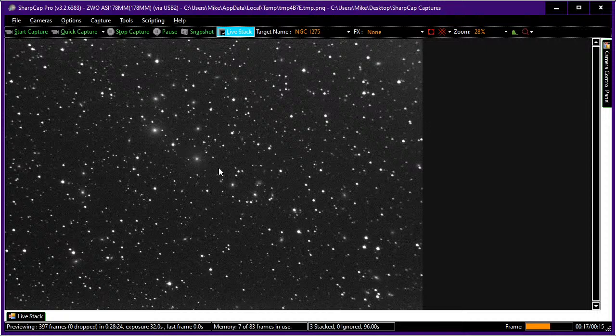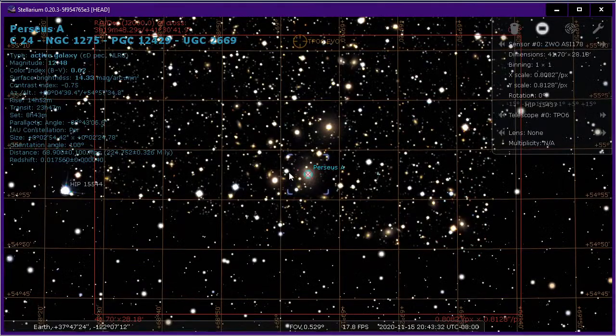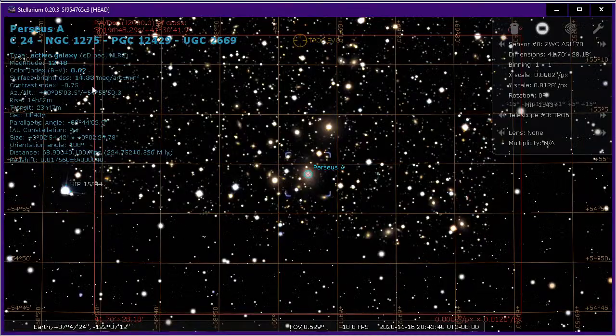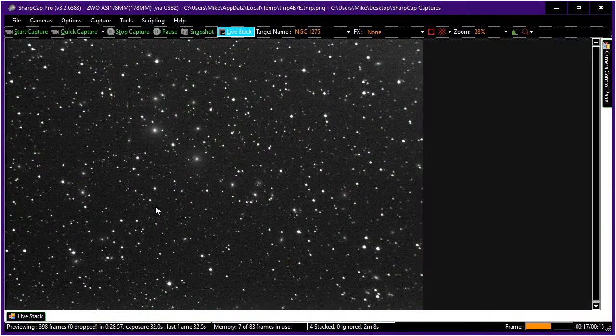Now, because I'm using an equatorial mount with the telescope kind of pitched on its side a little bit here, things are a different orientation from what we're seeing in the planetarium software. But if you reorient yourself to it, I'm pretty sure this is 1275 here. What is it? An active galaxy, magnitude 12, about 224 million light years away. 224 million light years.